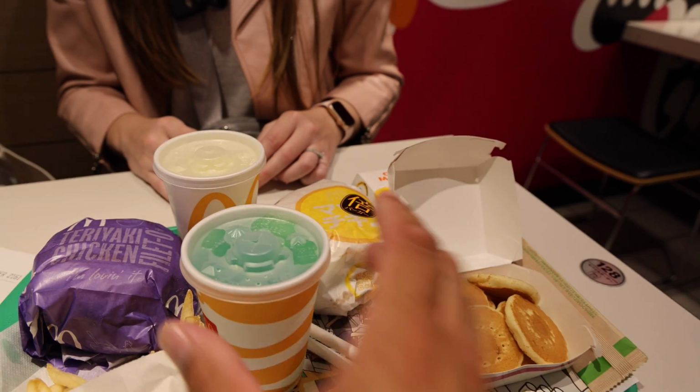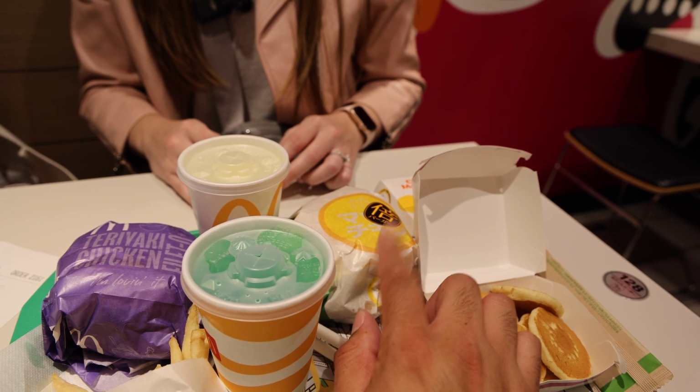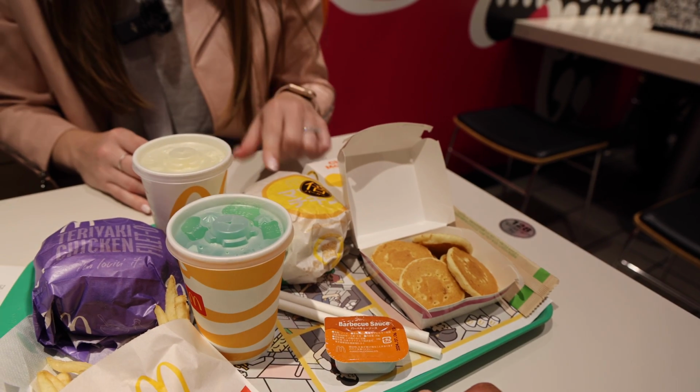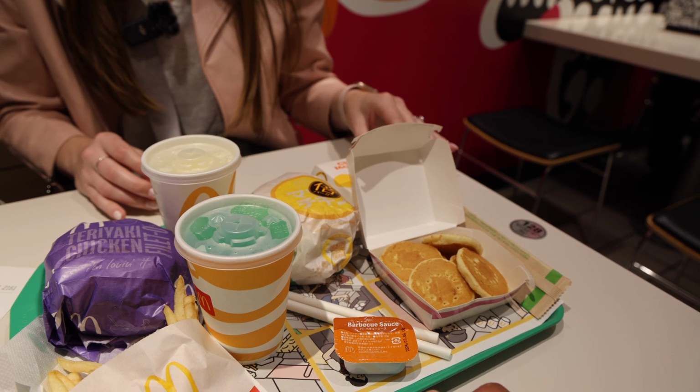I got a double McChicken burger with lemon mayonnaise. It has a specific name, but that's all the ingredients in it. Mine had that same kind of lemon sauce too.